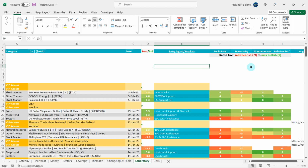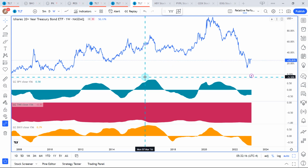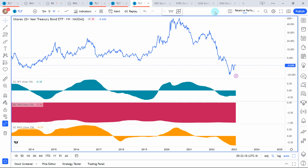I can't share the bond analysis tool that I use due to license rules, but a 3 here to the bulls on the fundamentals. Let's look at some correlations.